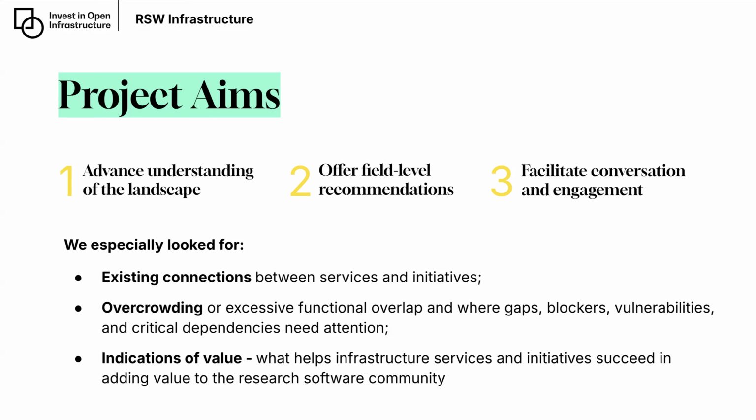So we undertook the research from a place of what I'd call partial neutrality. We don't have a stake in research software ourselves at Invest in Open Infrastructure. We've worked adjacent to it. Some of the folks within our staff have worked more deeply, but nobody has been actually engaged in research software, would call themselves a research software engineer, or has run infrastructure in this space. And I think that's important to note.